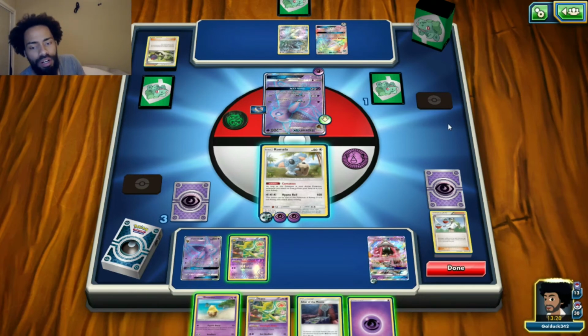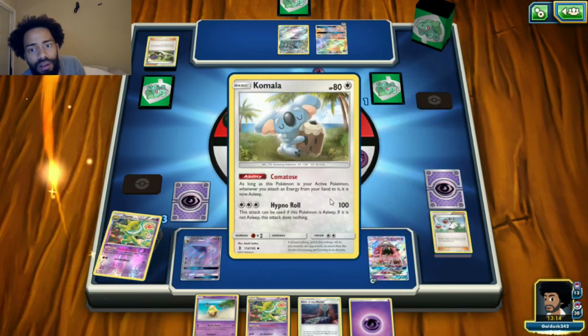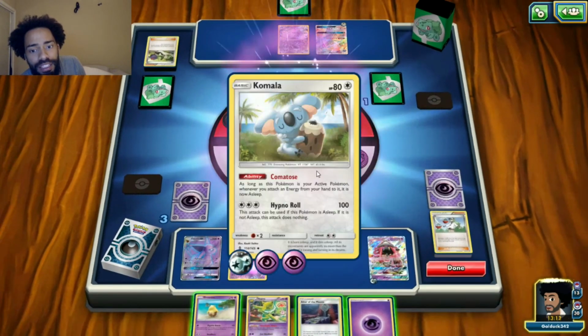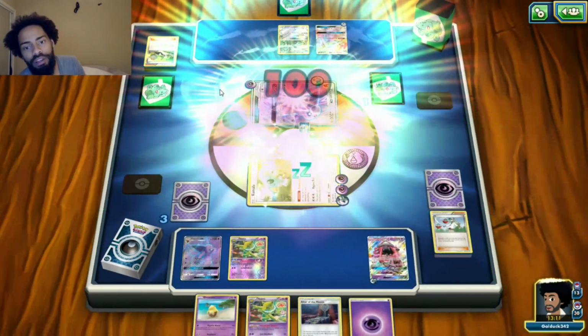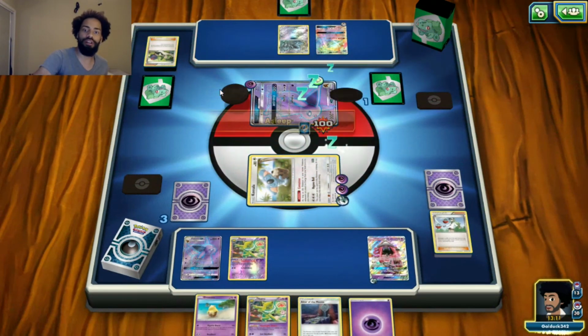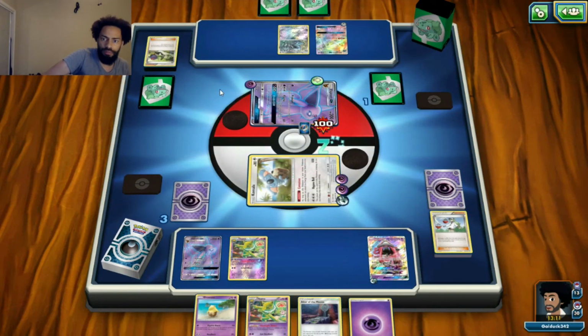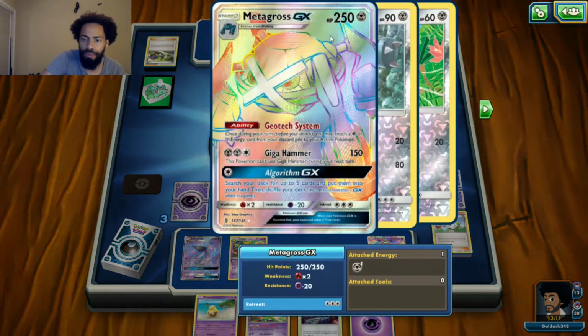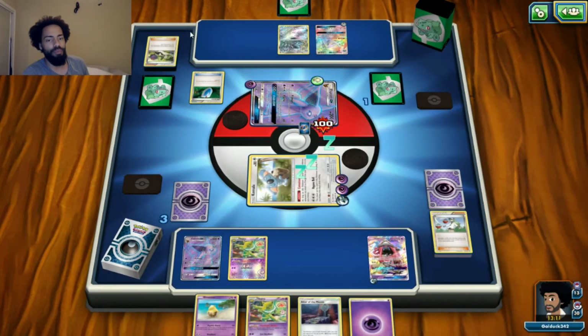No. We're gonna stay with our Komala. We're gonna put Espeon back to sleep. We don't care about Espeon. Confusion doesn't affect us. However, he can set up another attack next turn using algorithm or Geotech System. Wait, which one is it? Geotech System. Okay, so then here's the Olympia.